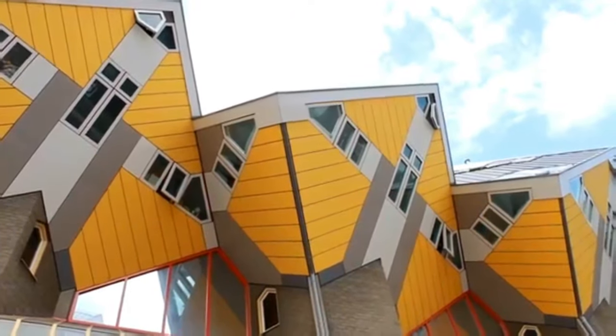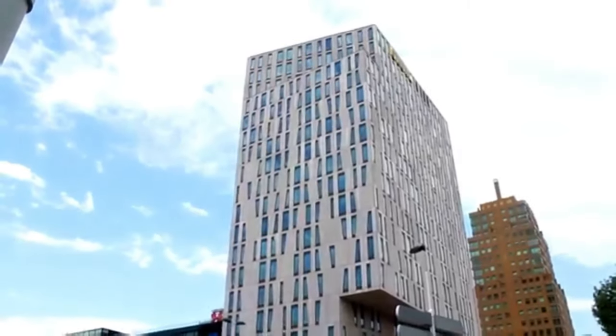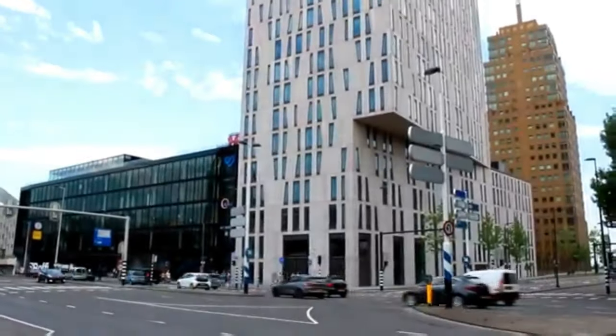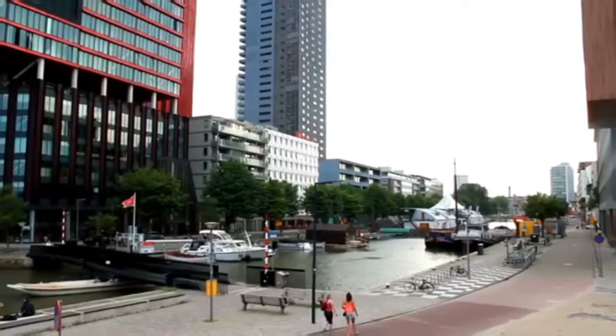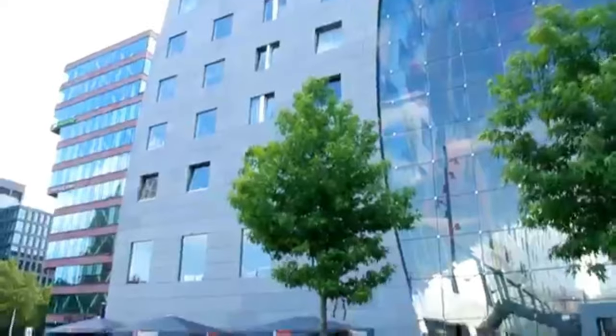If you love architecture and design, Rotterdam is definitely a city you need to visit. Rotterdam is creative, urban, and always innovating itself, which makes it interesting to live here, but also to come and visit time and time again.